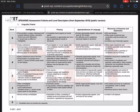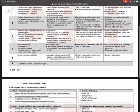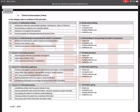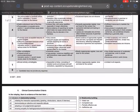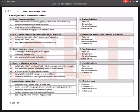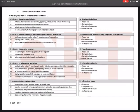A useful tip for everyone, when you're practicing with your friends or you're practicing alone: try to record your speaking practice and then go back to the official OET site and look at your linguistic criteria and your clinical communication criteria. They've given us a marking scheme, and there are bands available on the linguistic criteria and on the clinical communication criteria. As you can see on the left side, they've given scores from 0 to 3, where 0 is ineffective use and 3 is adept use. Adept is good use. To pass the exam for linguistic criteria, you need to have at least a 5 band. And on your clinical communication criteria, you need at least a 2 or more in all sections.